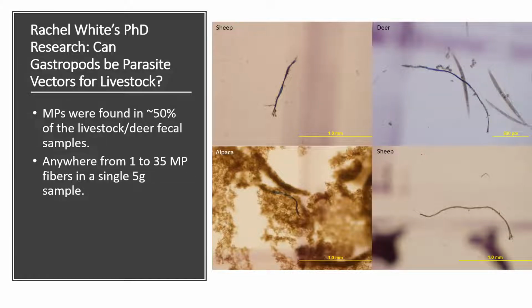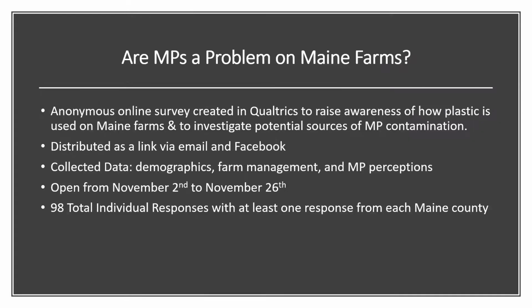About half of the fecal samples from deer, sheep, and goats were contaminated with microplastics. The number of samples from cows and alpacas were small, 3 and 2 samples from each respectively, but microplastics were found in both species. Again, this experiment was not designed to look at microplastics directly, so there is much missing, and there could have been contamination in the laboratory processes, but it shows that microplastics are there.